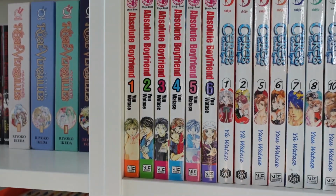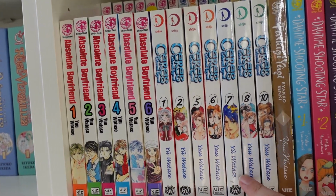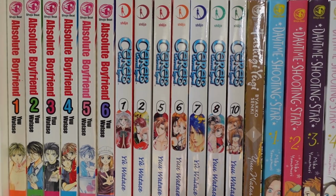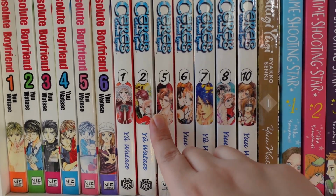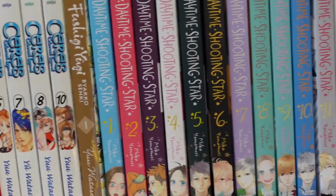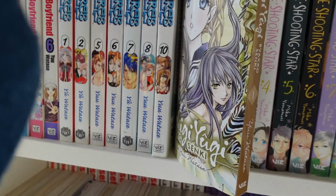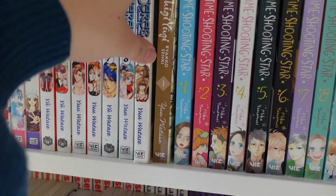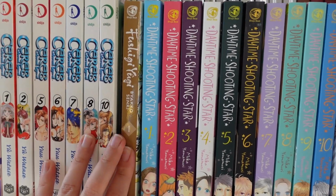The Watase series. So I have all of Absolute Boyfriend, several volumes of Ceres. I watched the anime for this, and it's insane, and I want to read the manga so bad. But I'm missing, like, 3 and 4. So I can't continue. Then we have Fushigi Yugi Byakko Senki, which is the last of the universe of the 4 gods. It was on hiatus forever, but I think it is coming back very, very soon. So hopefully we'll get more volumes of this.